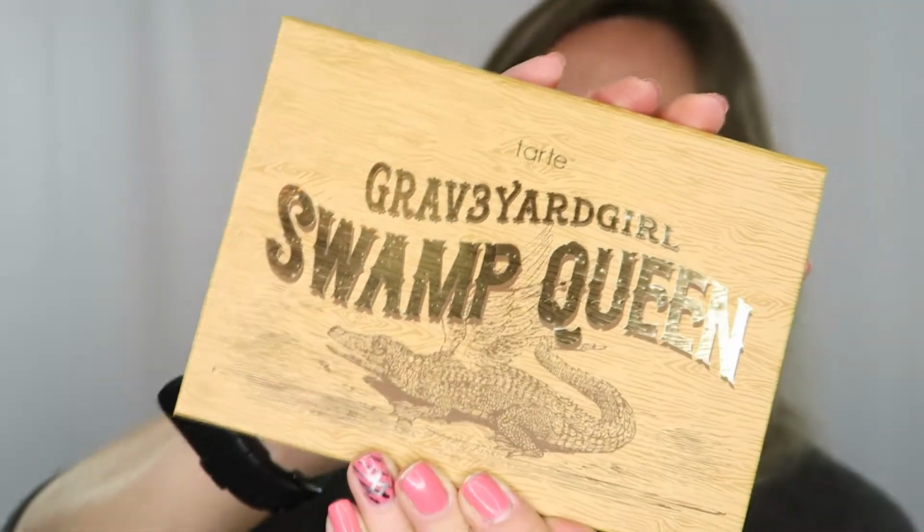And then I got the C Brightener eye treatment. So I'll try that out and let you guys know what I think about that. I saved the last two for my favorite. This here is the Tarte Graveyard Girl Swamp Queen eyeshadow palette. The reason why I picked this one out is just because I love the natural, beautiful colors in this. It's got enough shimmers in it. It's got enough mattes in it. It's got the pinks that I love that go with my skin tone and my eye color. So I'm excited to try this one out.